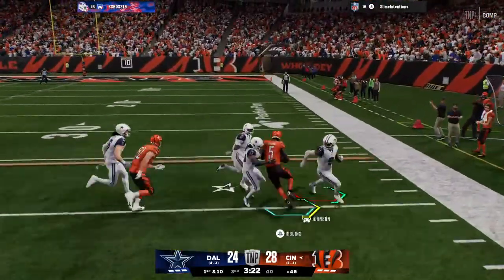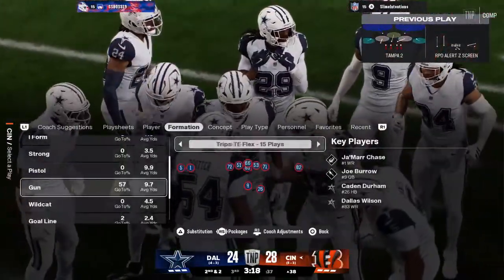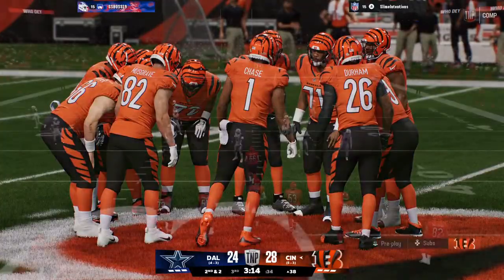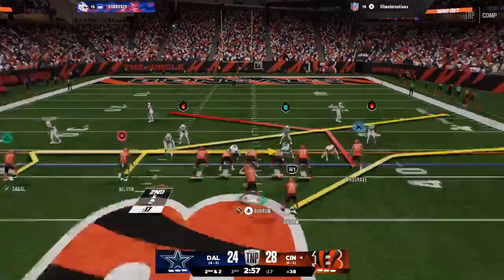Here's Higgins out of the right side. So 8 yards on the completion there, and it'll be 2nd and a couple. It's a gain of 8. Brings up 2nd and 2.